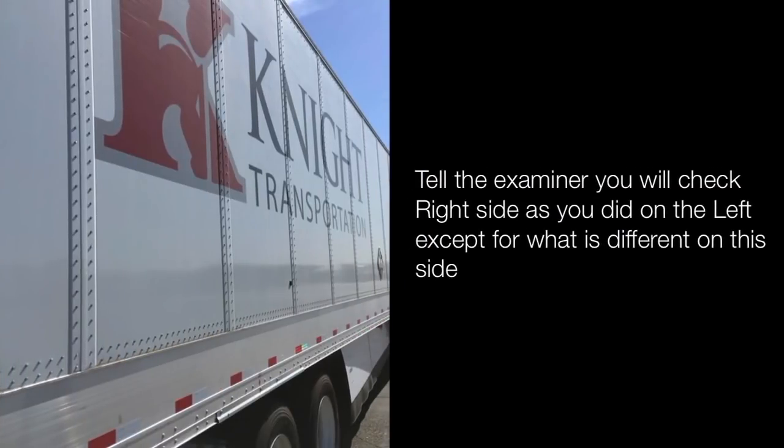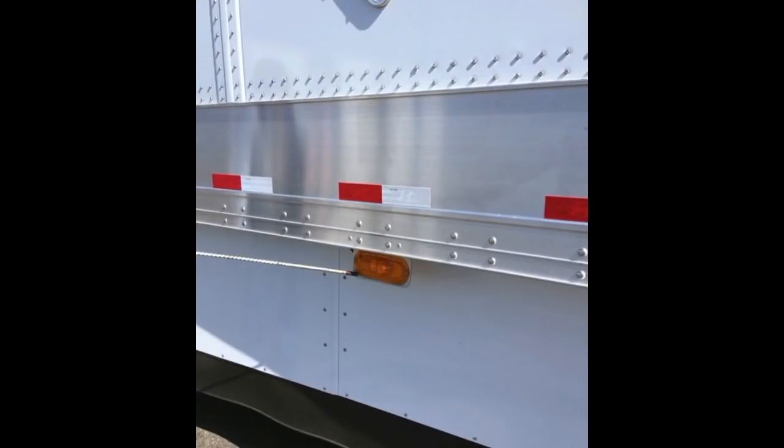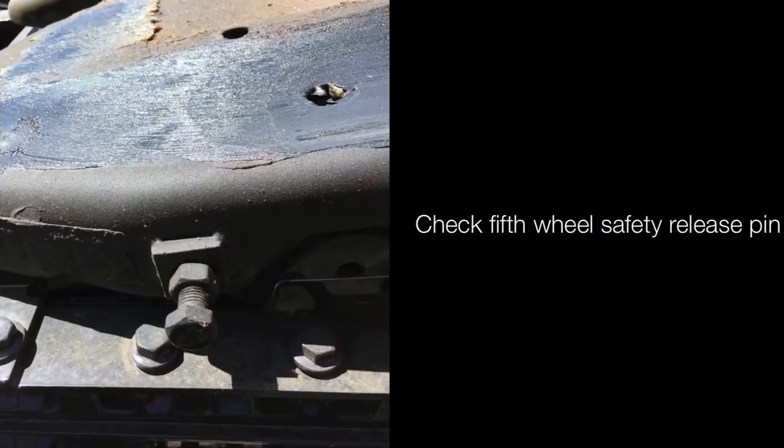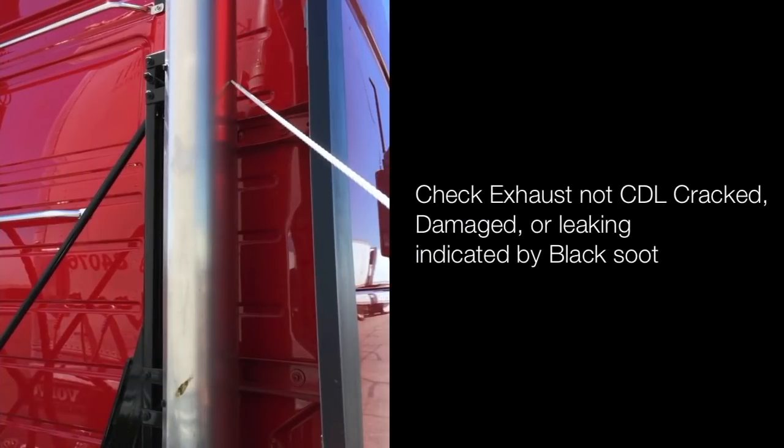Tell the examiner you will check the right side as you did the left side, except for what is different on this side. Your right turn signal, four ways, amber in color, and properly mounted and secured. Check fifth wheel safety release pin. Check your exhaust for crack, damage, or leaking, indicated by rust or black soot.